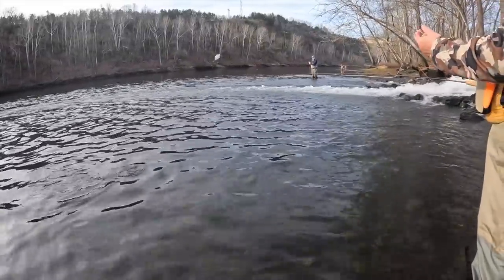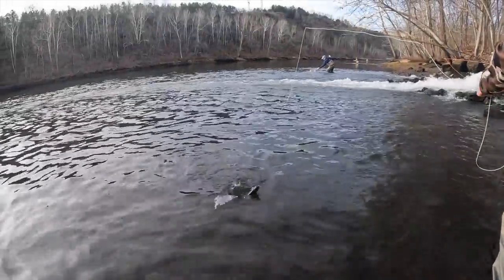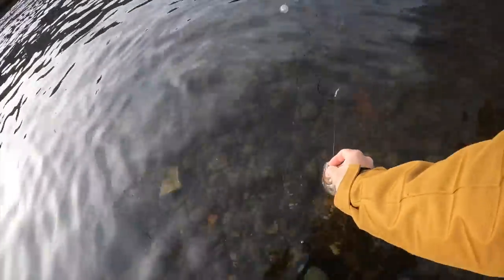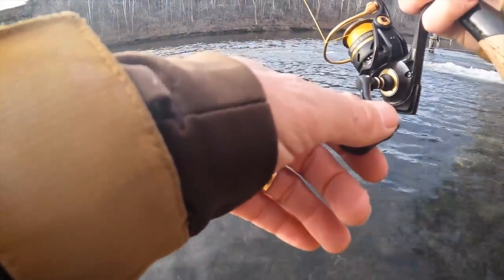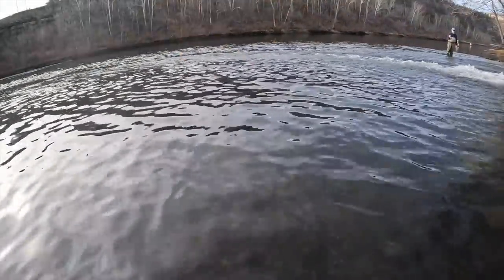Bottom one. Man size. Little bitty dude. See you, buddy. I'm sure you get some bigger ones in the low light. That was a chill.